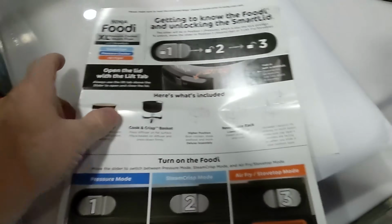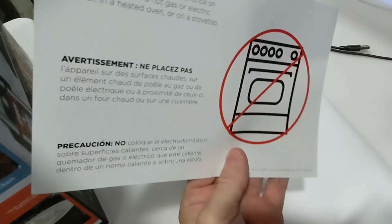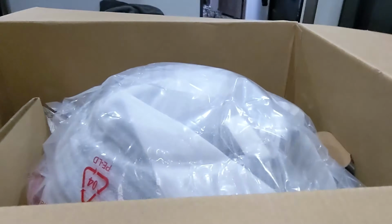Got some kind of tab. I'm not quite familiar with this yet. I've not used this. And don't blow yourself up. Warning. Okay, so that's that. Let's go ahead and pull this cardboard out and see what's happening.